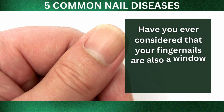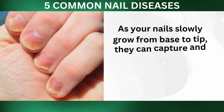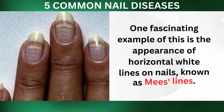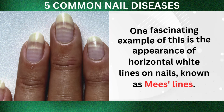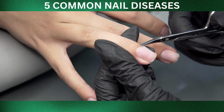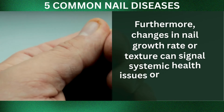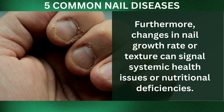Have you ever considered that your fingernails are also a window to past health battles? As your nails slowly grow from base to tip, they can capture and display signs of various health issues you've encountered. One fascinating example of this is the appearance of horizontal white lines on nails, known as Mees' lines. These horizontal white lines can indicate past chemotherapy treatments. It's as if your nails are keeping a record of your journey through cancer treatment, marking each step along the way.